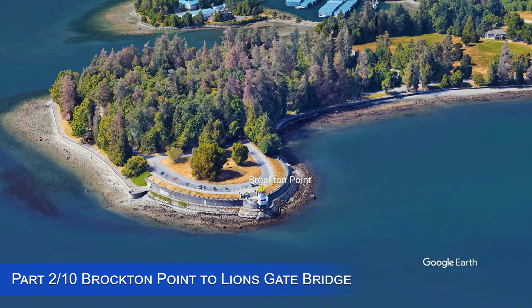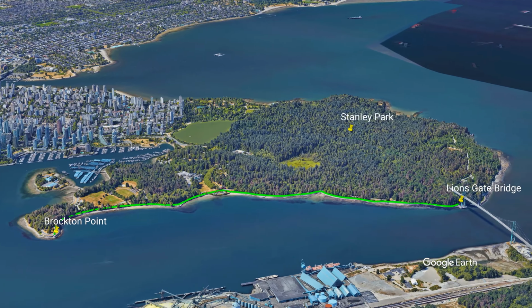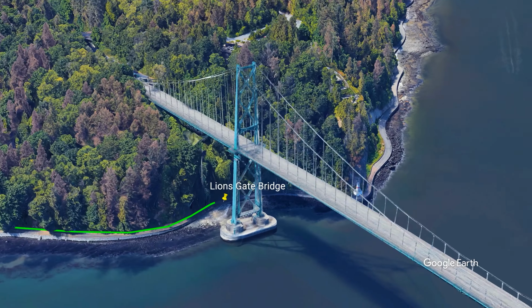Part two of our trip took us from Brockton Point, along the east side of Stanley Park, to Lionsgate Bridge. We loved the beautiful views of North Vancouver and the mountains from this part of the trip.